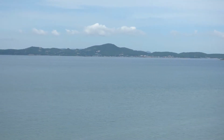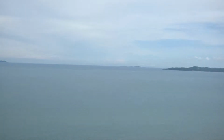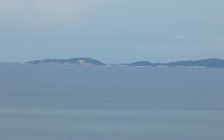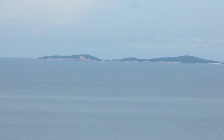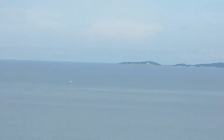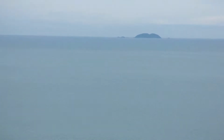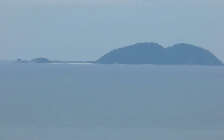That's Koh Lin. And a little bit beyond that is Koh Manwachai. You can see there's a lot more to that island too than you can see down there. So there you have it. But yeah, that is Koh Lin.